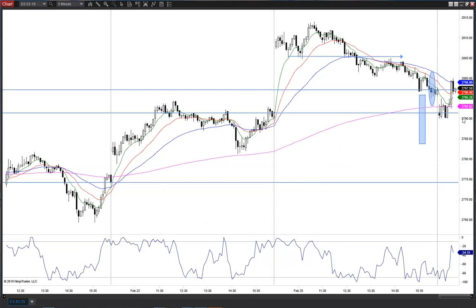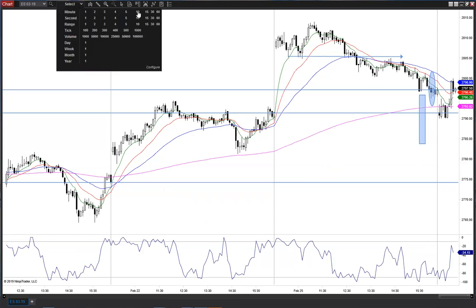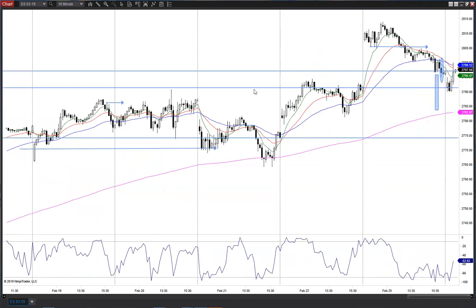And if you want to look at a deeper chart than the five, which I recommend, then you can go to something like a 10-minute chart and start to see bigger ideas. Bigger ideas of support back here near our overnight low. And obviously running into the green and red and blue lines on the 10.